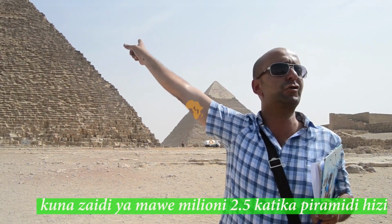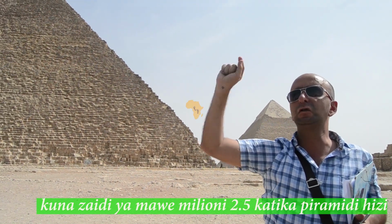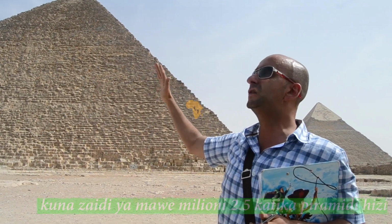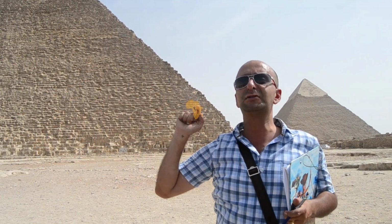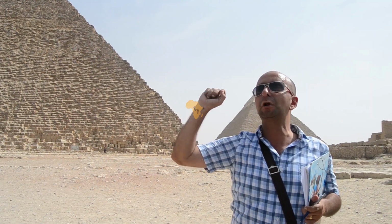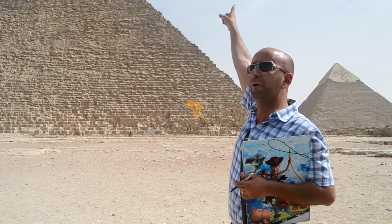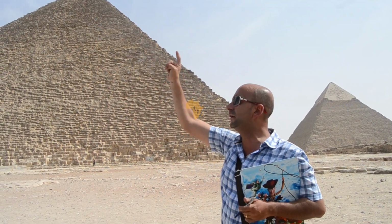This massive construction, what we are looking at now, contains 2.3 million to 2.8 million blocks of stone. It's a solid, massive construction. All the blocks you are looking at now are limestone blocks. They are different in size and weight. The blocks at the base are each about 15 tons, or 15,000 kilograms, and they get lighter as we go up to the top. The top blocks are each about 2 tons, or 2,000 kilograms.